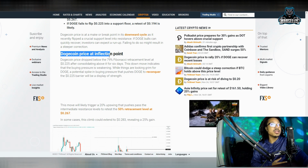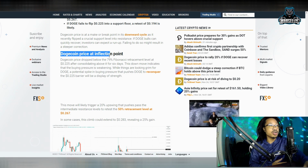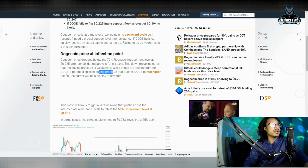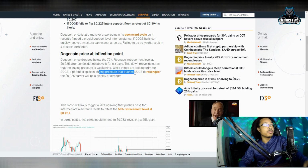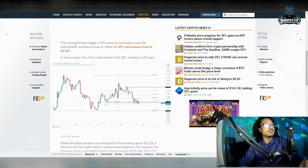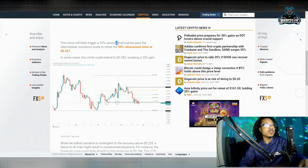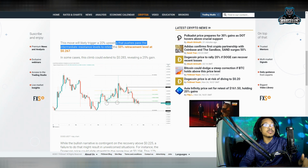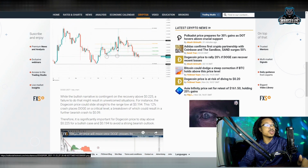So the buyers are weakening and also the sellers are getting stronger. While things are looking grim for Doge, a potential spike in buying pressure that pushes Doge to reconquer the 22.5 barrier will be the display of strength for Dogecoin. So this will most likely trigger a 20% upswing that pushes past the intermediate resistance levels to retest the 50% Fibonacci retracement level at 26.7.